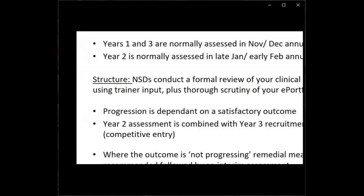The structure of the assessment is that you will have a formal review with your NSDs. They usually go through your ePortfolio here. It's really important that you keep up to date with your ePortfolio and that you're logging all activities on a regular basis. Progression is dependent on a satisfactory outcome. Again, this is based on your ePortfolio entries and your trainer report as well.